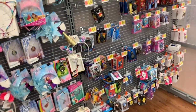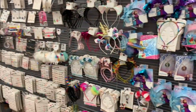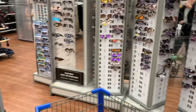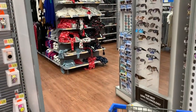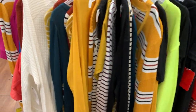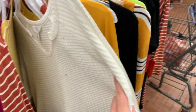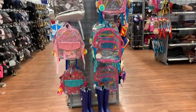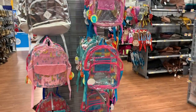You guys, let me know if you want me to come back and do this entire wall, if you want to look at like jewelry and accessories, because they have a lot of cute things over there. I haven't looked in the clothing for a while, and I wanted to just give you guys an update on the things that are over here. But look, you guys, how can I even get far when we just have clearance everywhere?